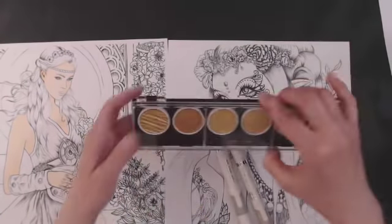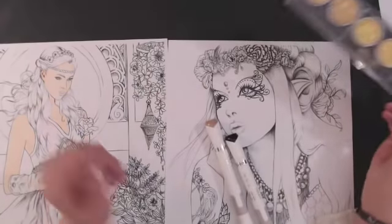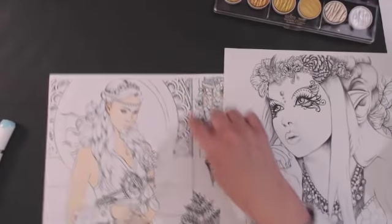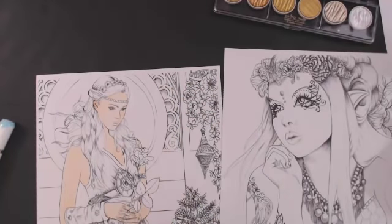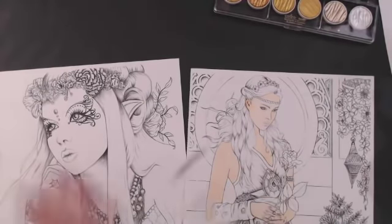And then I pulled out my Fine Tech Golds, because I thought that would be good on maybe her jewels here and the hangy, bobbly jewelry things. And also in here, I think I want some gold and metallics. I'm going to do behind her black. Let's just take a minute and do that and get in the groove.